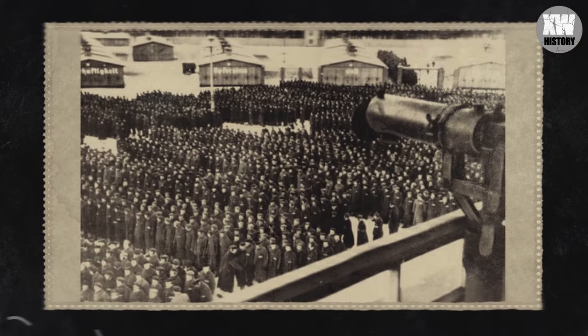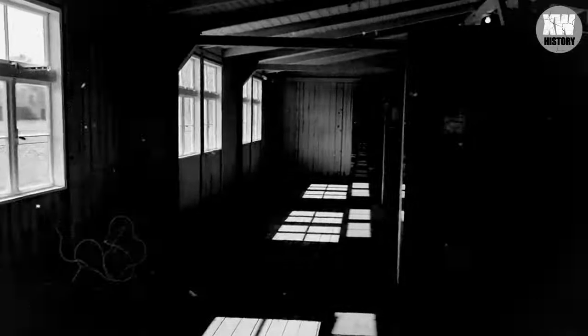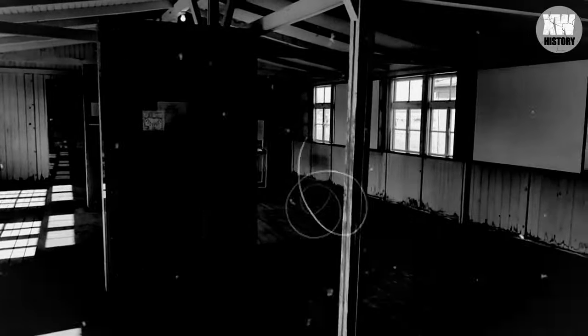Here we can see the formation of prisoners on the parade ground of the Sachsenhausen concentration camp. This photo is from the museum's storage facilities in the city of Orenburg. The concentration camp operated from 1936 to 1945. During that time, 100,000 people were killed there. The concentration camp was established in the year of the Olympics in Berlin, just 30 kilometers from the Games venue.